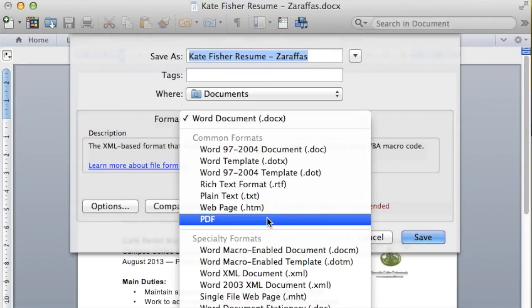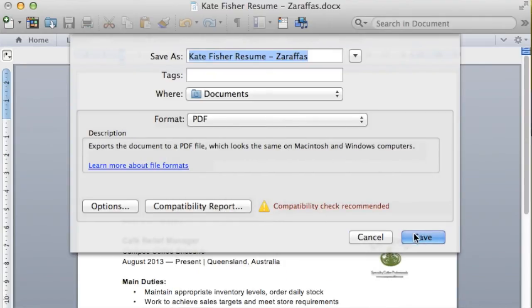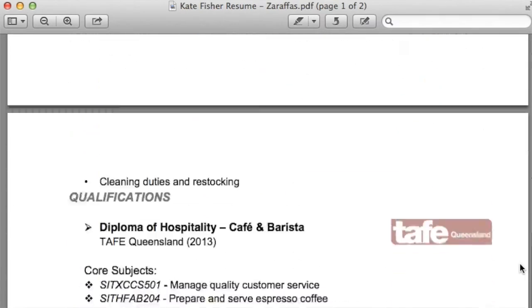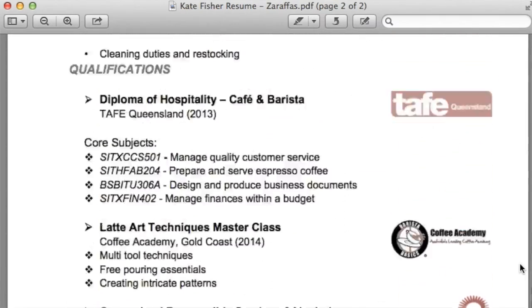Not everyone has Microsoft Word or Pages, and even if they do, sometimes it'll come up different on another person's screen. Saving as a PDF avoids all this from happening and allows your resume to be seen by anyone exactly the way you'd written it.